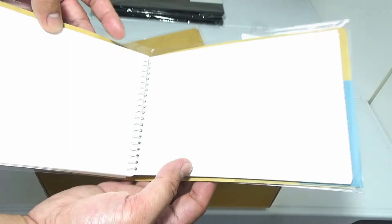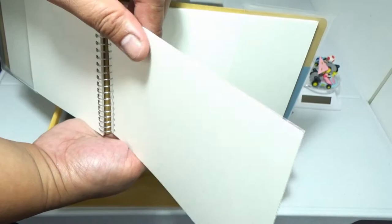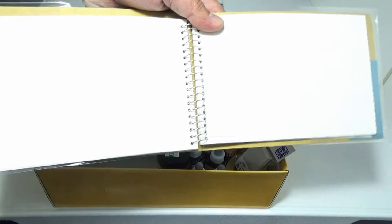Bali, yung gitna niya is spring bind. Tapos yung gilid niya, yung plastic cover, goes over the pages. Para you can only use or get the one that you need na page. Tapos the rest of the page, nakaipit siya dun sa gilid. So, hindi nakakasagabal kasi isang page lang talaga yung nakalabas.